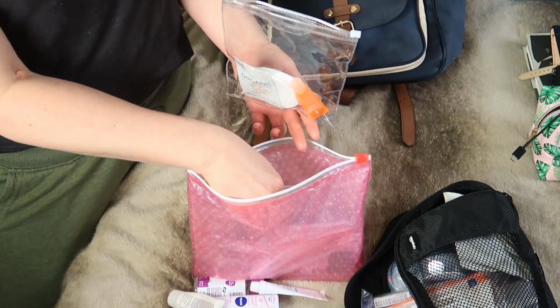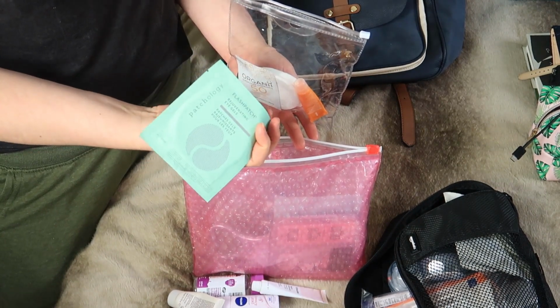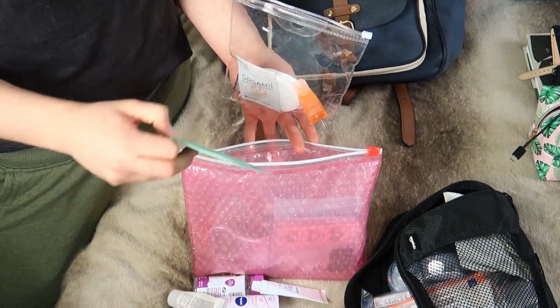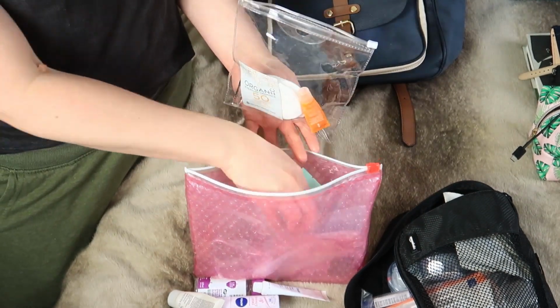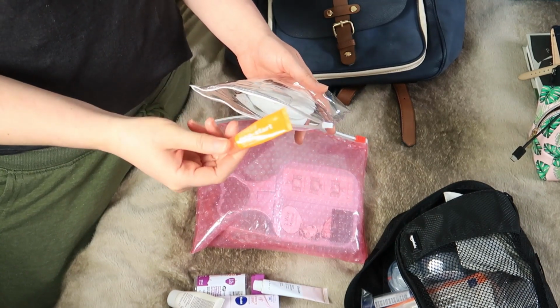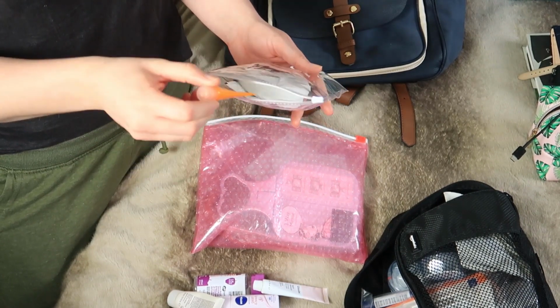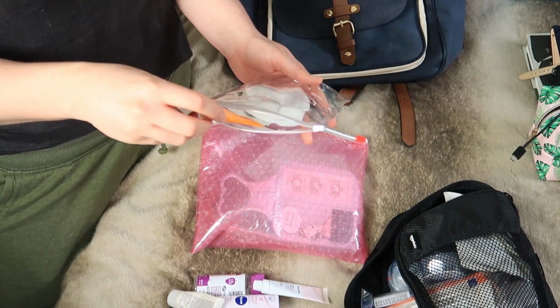I also have in my bigger bag my eye patches from Patchology, so I will put on the mask and then wear a set of these. I have 2 of these, so one for the flight home and one for going. And lastly, I have a Pep Start from Clinique for eye cream as well, because sometimes I like to put that on before I put the little eye masks on.